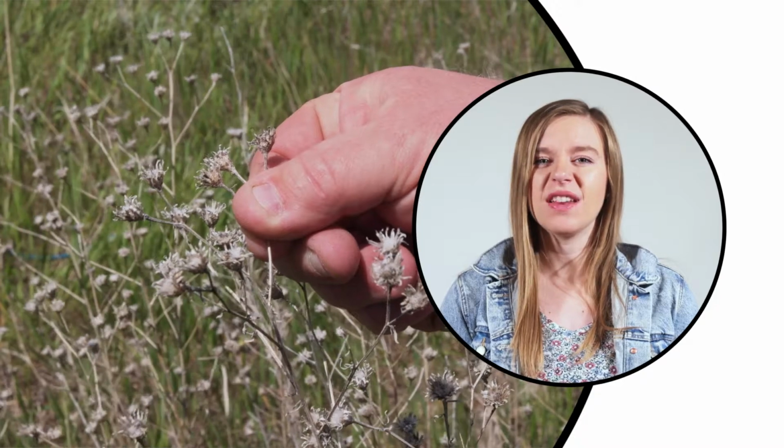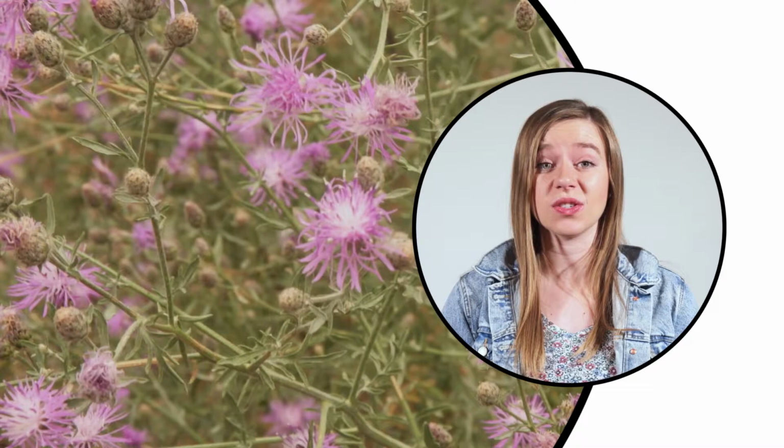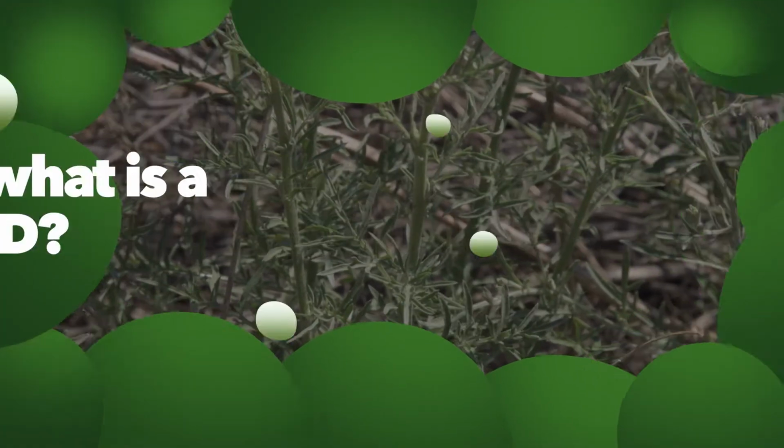It's spring in Idaho. Plants are blooming, crops are starting to grow, everything is coming to life. But along with the plants, flowers, and farm crops, there is also an invader. These invaders are unwelcome plants called noxious weeds. So what is a noxious weed?